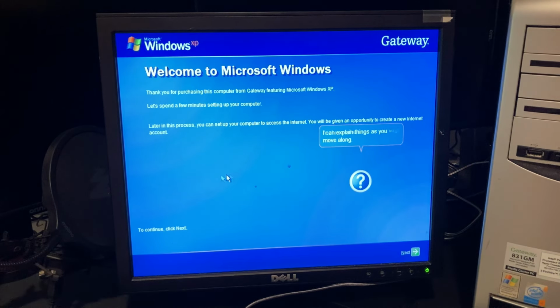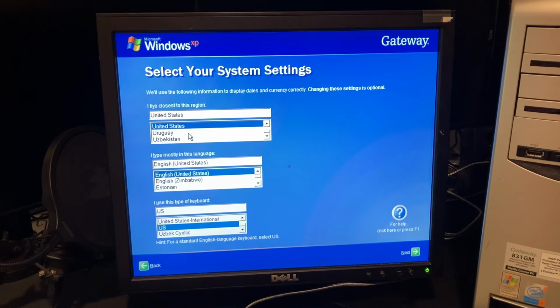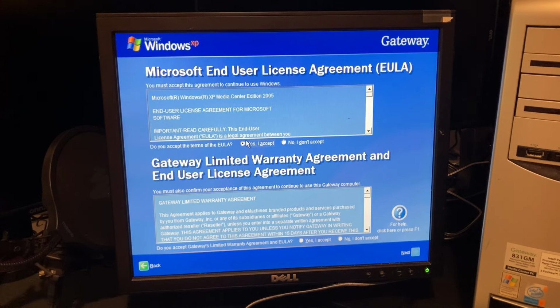Let's spend a few minutes setting up your computer. Man, that's a really weird version of Rover. Who can I call for more assistance? Oh, I can call your technical support team. Do you have a fucking phone number for that? Yep. I live in Uzbekistan. Yes, they can come into my house late at night and kidnap me. Gateway limited warranty. Oh man, I'll be sure to use that.